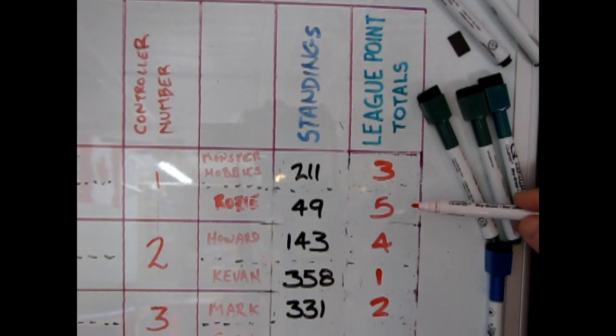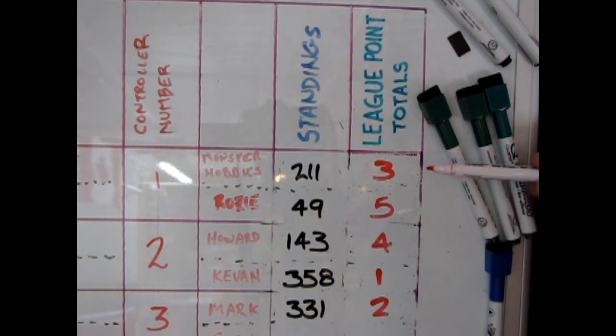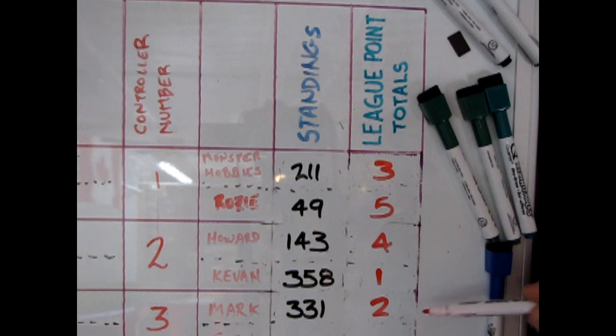Rosie is in 5th place with 49 points, Howard is in 4th with 143, I'm in 3rd with 211, Mark is 2nd with 331, and Kevin is coming in 1st with 358. So we have to see what happens next week. And wasn't that an amazing slot car race? I sure had fun. Oh, in that first race though, my poor little Holden, it gave out, and we found out what it was.